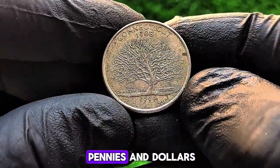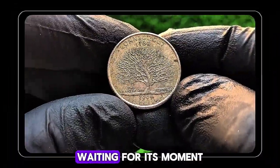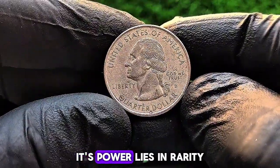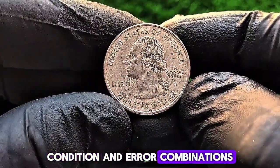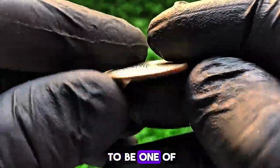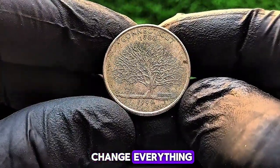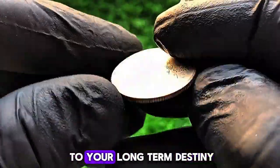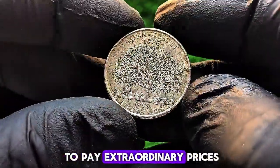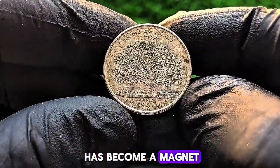While people obsess over pennies and dollars, the Connecticut State Quarter quietly sits in the shadow, waiting for its moment of revelation. It does not need fame to be valuable. Its power lies in rarity, condition, and error combinations that only a handful of lucky collectors will ever encounter. And if you happen to be one of those rare individuals who holds such a coin, you are sitting on a treasure that can change everything, from your financial stability to your long-term destiny. In today's market, where collectors are willing to pay extraordinary prices for flawlessness and scarcity, the Connecticut State Quarter has become a magnet for investment.